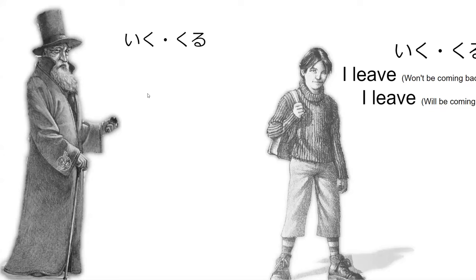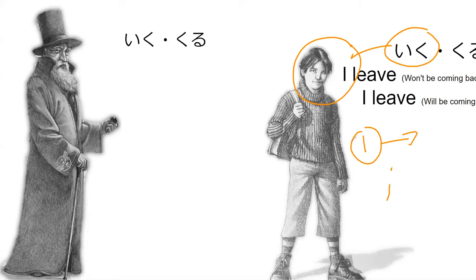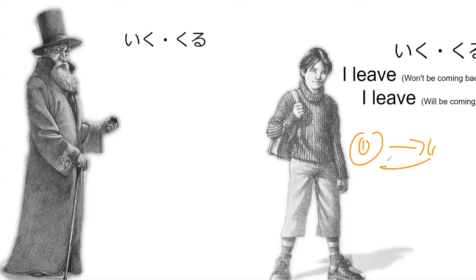If iku shows up, which is what we've seen in this book quite a few times describing the main character, this means he's leaving a location and he's not intending on coming back any time soon. He could come back, but it's not on his itinerary. It's not like, okay, I've got to do this one thing and then come back to the room. He's not thinking about that. He's just leaving the location. So that's used, for example, in this sentence. Can you read it for me?